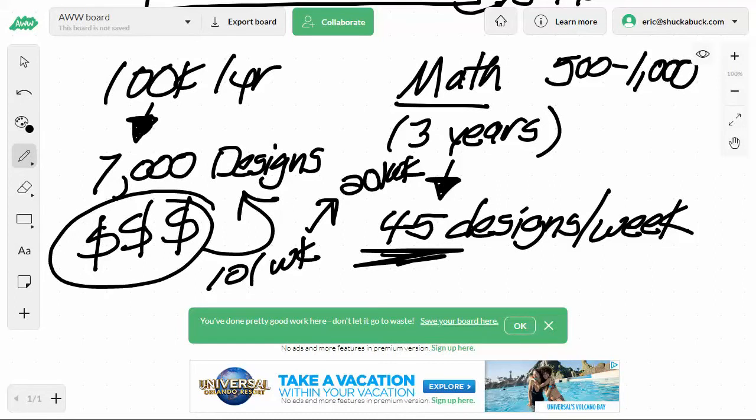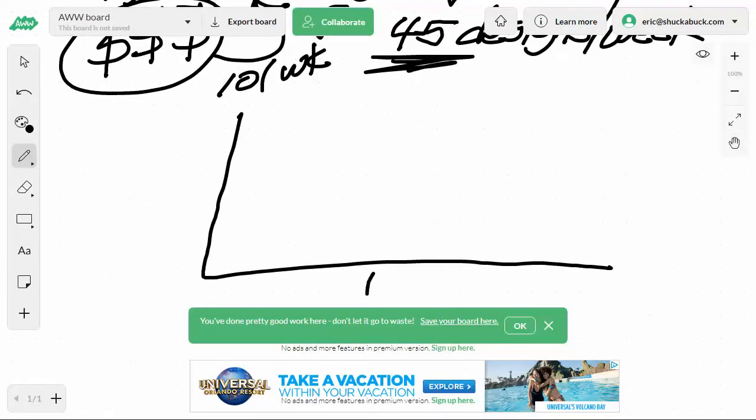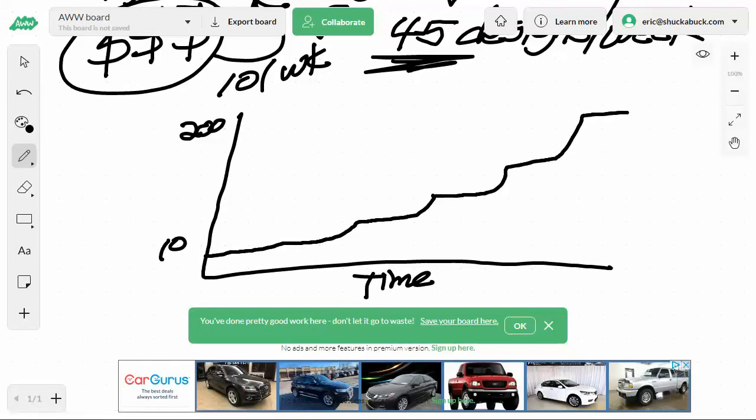And once you get to this level, which is going to take a while, trust me, your income is going to really take that hockey stick curve. I'll show you kind of what it looks like. So this is time down here, and this is number of designs a week. Say you're at 10 and this is like 200 or something like that. You're going to be uploading and uploading and uploading 10 designs a week. And then all of a sudden you get bumped up a little bit, and then bumped up a little bit again. And then eventually you're going to hit the 200 per week level, maybe 500 per week level.